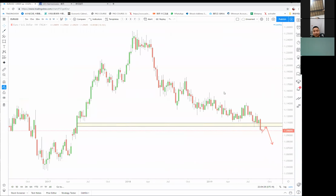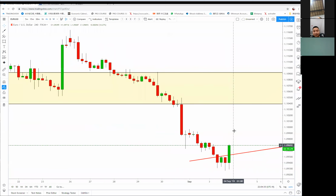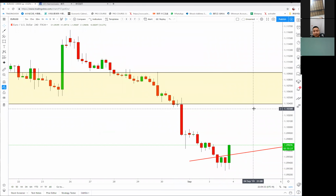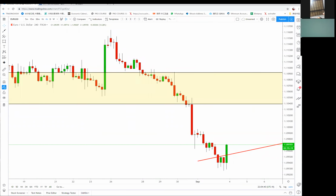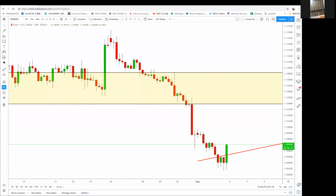So what you can do is just wait for this pullback to get here, 1.1030 or 1.1040, something here. Are you ready? Do you understand? Because the euro is actually bearish, what we can do is just wait for a pullback to sell and aim for this gap.